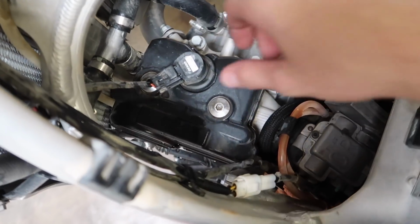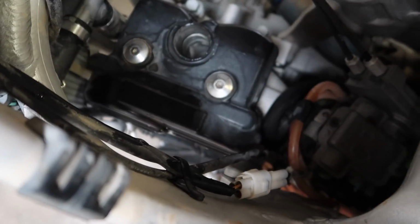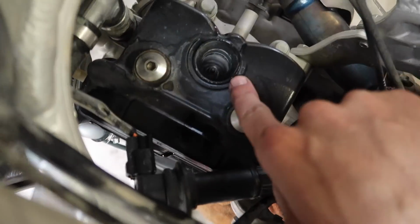Here's a top view to the motor, as you can see. Spark plug right here. And now all we gotta do is get our spark plug.